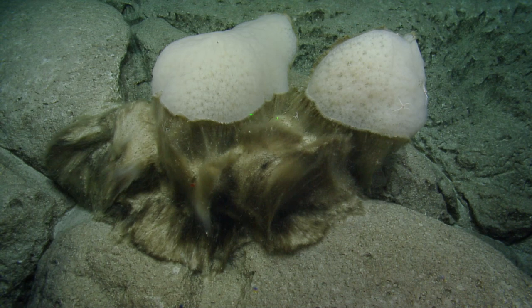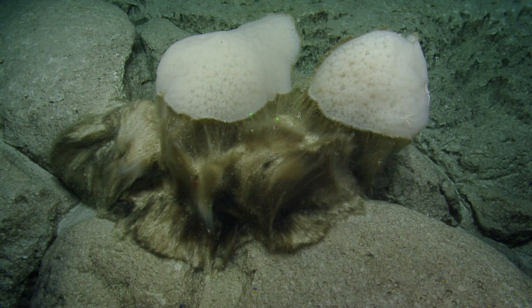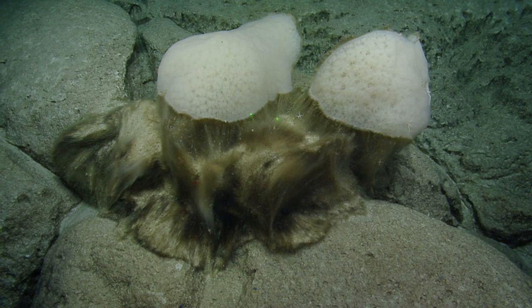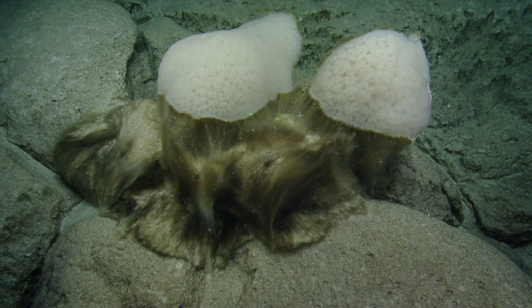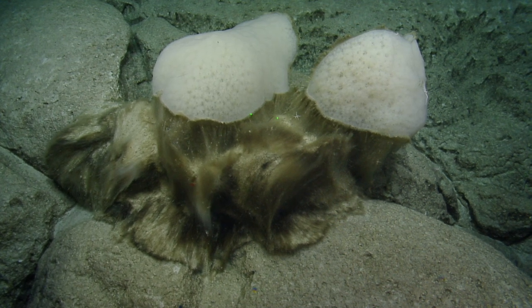And think about all the structure the kind of brownish colored areas provide, that are all grown out of the top part, which is the kind of the actively feeding part of the sponge.